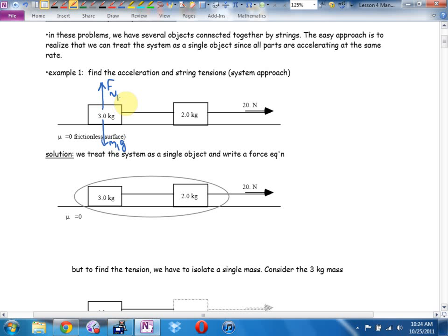I heard someone say it, two syllables. I thought I heard it. Tension. Is there a rope right there? Then tension is pulling it to the right. So far, so good.